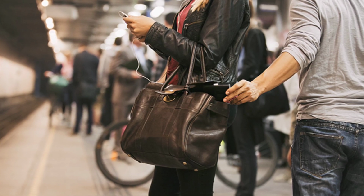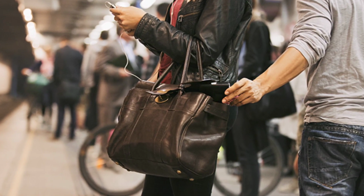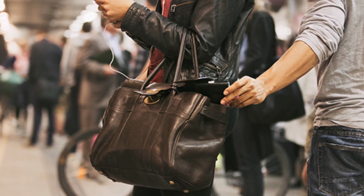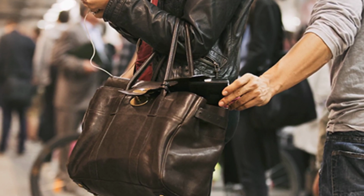Number 6. Call your cellular provider. If your phone is stolen and someone manages to gain access to it, they can rapidly rack up a lot of call, text, and data charges. To cancel your service, contact your provider straight away.